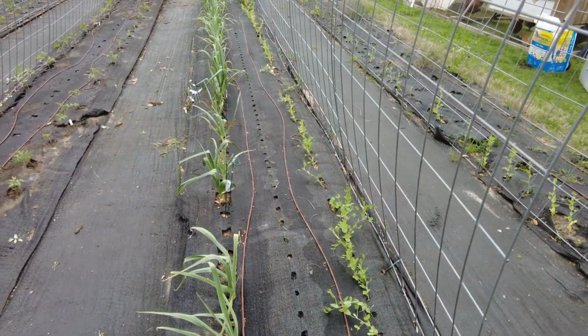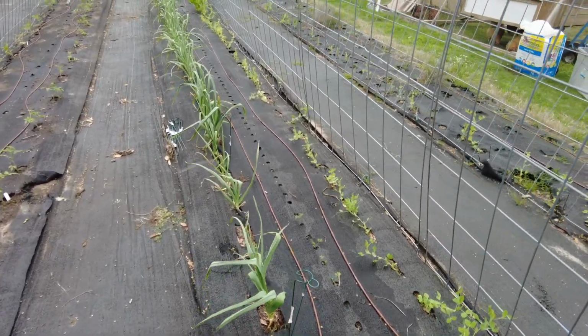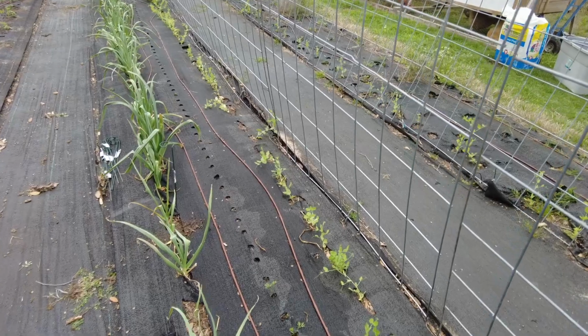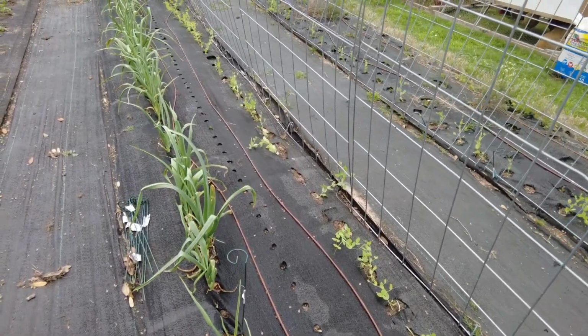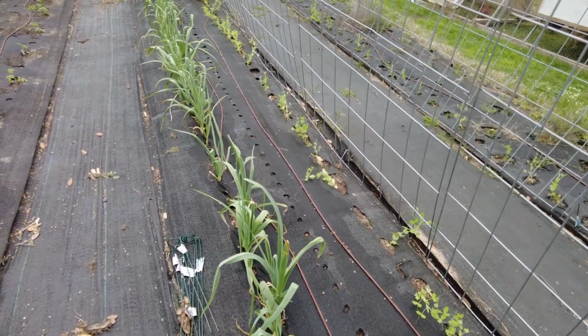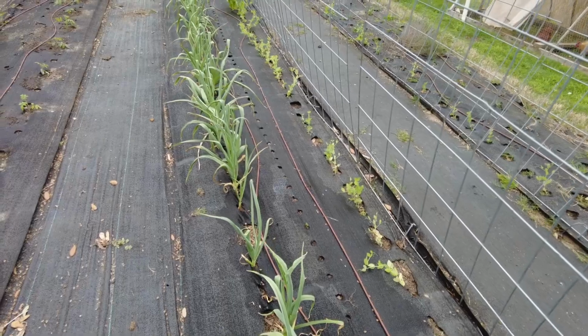Out here in the main garden, we planted peas several weeks ago. They should really be bigger than they are now, but green peas are over there on the right-hand side. They are growing, just not great. On the left here, we have garlic, which is doing really good. That went in over the winter, and it's been growing for a while now.